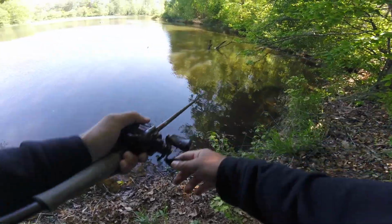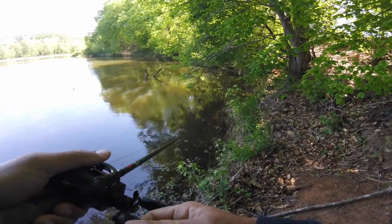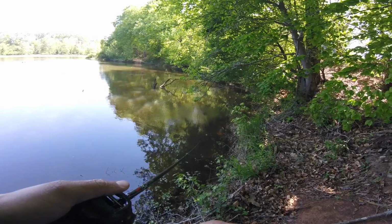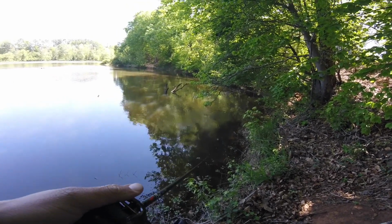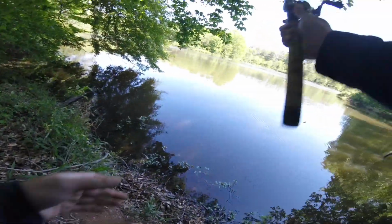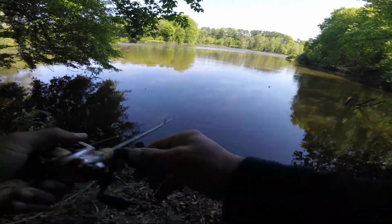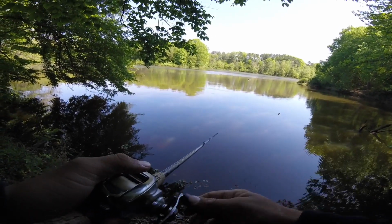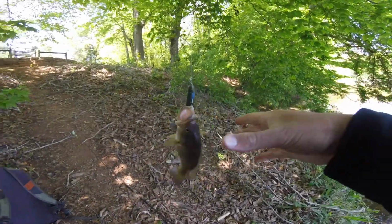Looks like a really good spot. Got a couple trees right here. One just hit it. Missed it though. Probably a small one. A lot of brim right here in this area. I mean, a lot of brim. That was a bass. That bass just ate it right over this brush pile. Right there. He just didn't eat it good. There he is, a little small one. Yeah, that's definitely a small one.